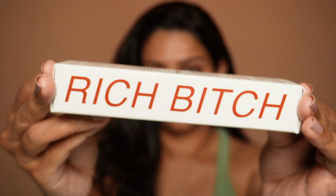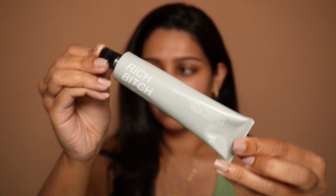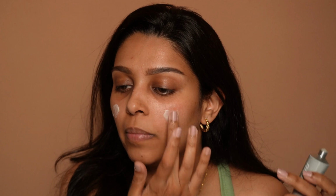But this time I got a new moisturizer called this. Yup, it's called Rich Bitch. So this is by Freck Beauty. It is a vitamin C moisturizer which has cactus extract. Let's open that. Nice minimal packaging. Now Freck Beauty is cruelty free and vegan. Oops. By the way, this is good for redness. So I don't know if you can see, I do have a bit of redness on my skin.